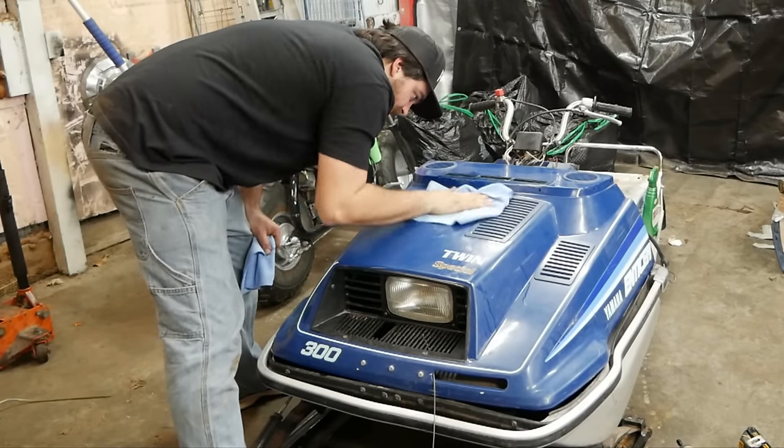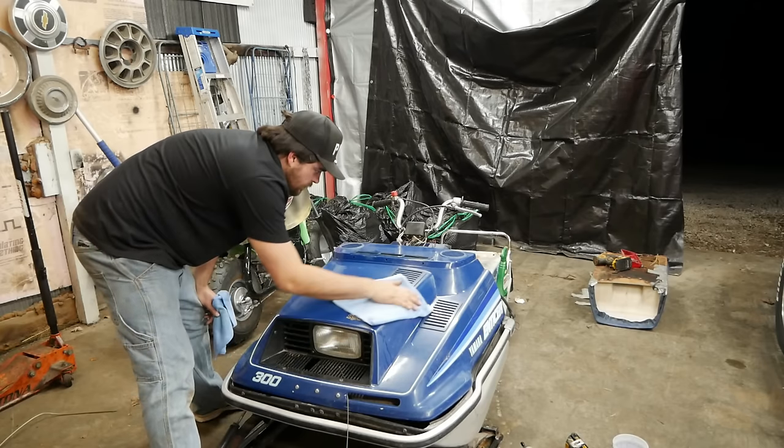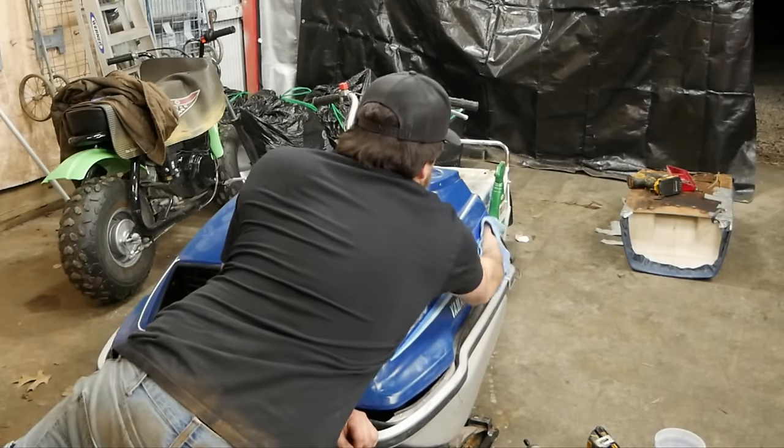Polish this turd finally. Not removing the paint, that's a plus. Wax off. That looks better. It does. It got some of the scratches out. Yeah, I think that's the way I'm going. We're just going to slice our way through the snow now.